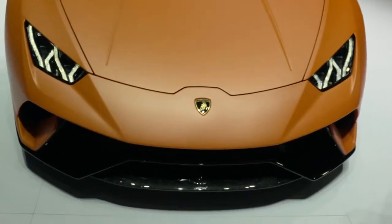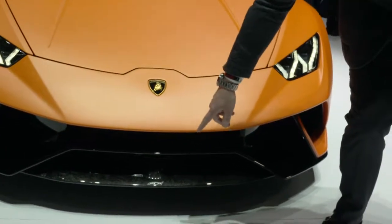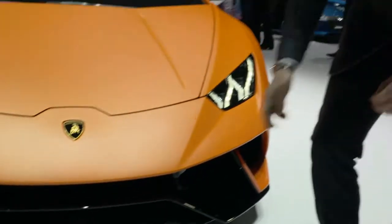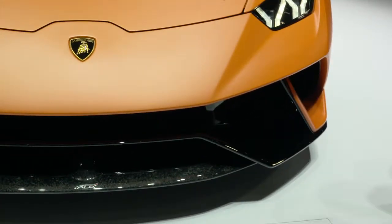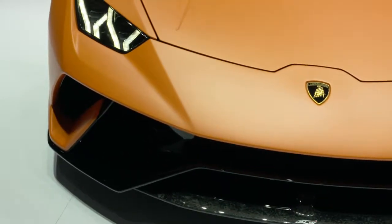What I really like on the front, we are showing in the forged composite material the center part of the wing with the ALA symbol. This is the part, you know, where design and aerodynamics come together. So this is a very nice feature in combination with the optional glossy black wing in between the parts.